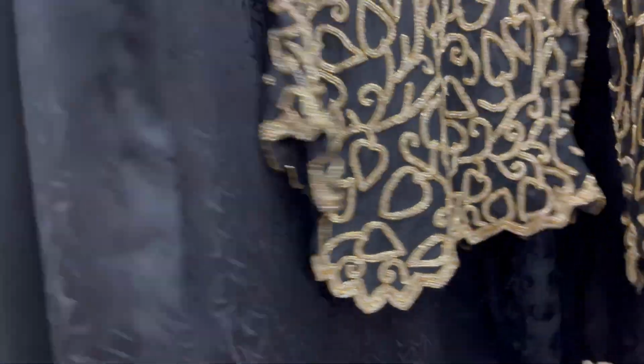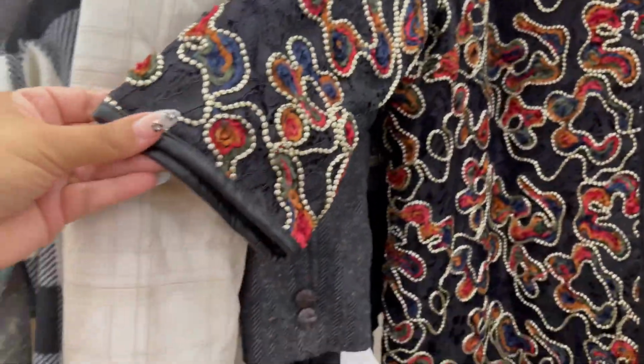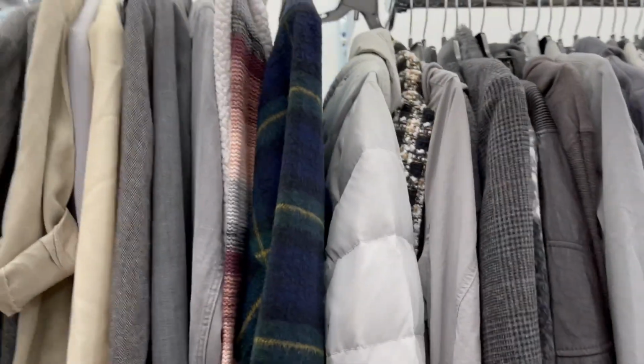I love this. I have something very similar to this in my size, and the pattern of the one I have is much cooler, but if that would have been in my size, I still would have gotten it. I love those beaded tops. And then I saw this one. There was something about it that I wasn't really 100% a fan of, so I did leave it behind. But there is this suit that you guys are going to see in a second.